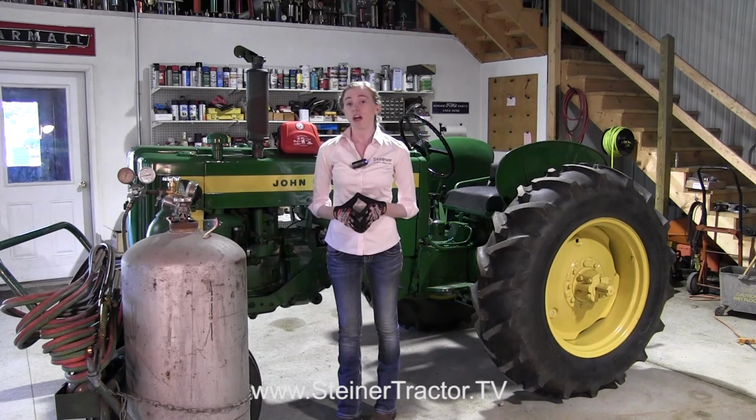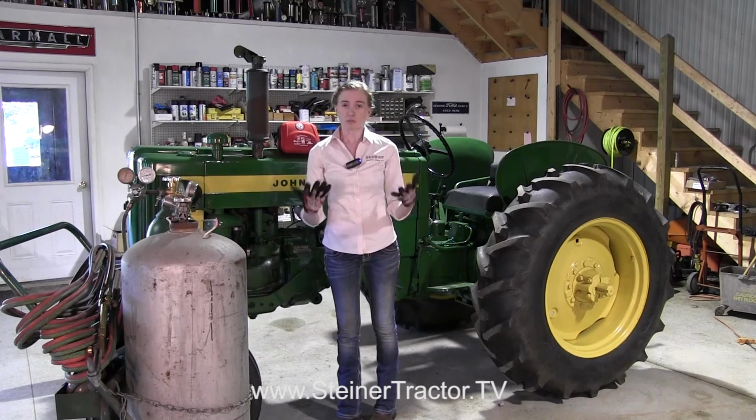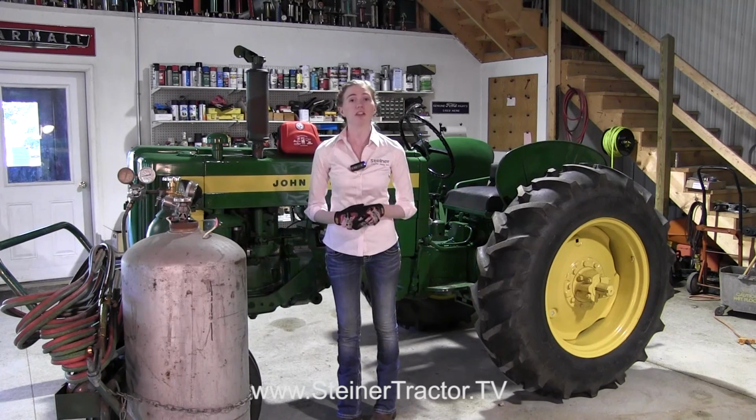Also, think about wearing gloves. I know it can be hard to use gloves when you're trying to tighten down a screw or something that's really intricate. That's okay, take your gloves off. But when it's an easier task and there's bigger parts, definitely keep some gloves on. There's lots of oils and liquids that can get into your skin that aren't good for you. So if you wear gloves, that can help to keep them out of your body.